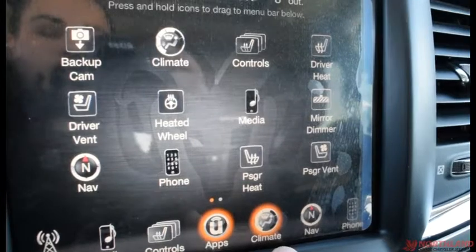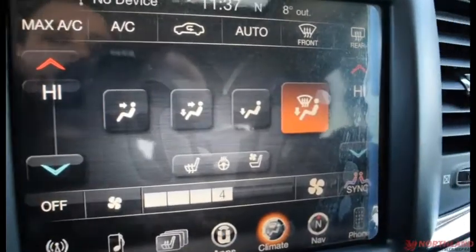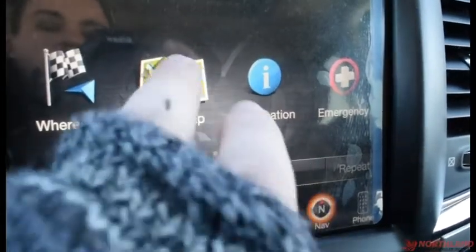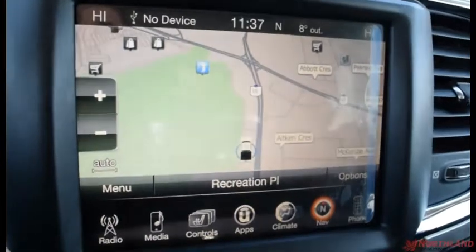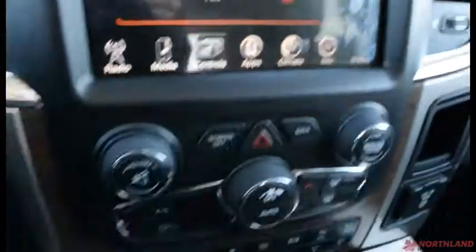Your climate control here. Then you can dual climate, so you and your passenger can have different heats if you like it different, and you can control that all through there. You got your navigation here. If you do hit view map, you can see that we are on Rec Place, of course. And then you also have your phone options here if you do have one hooked up through Bluetooth.